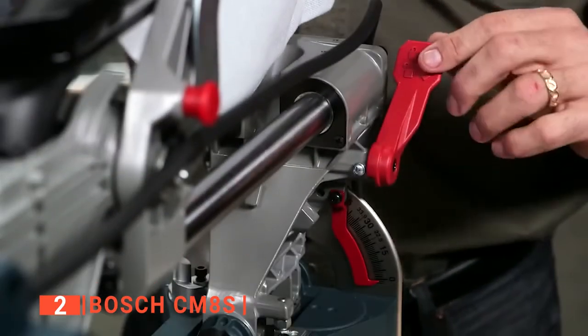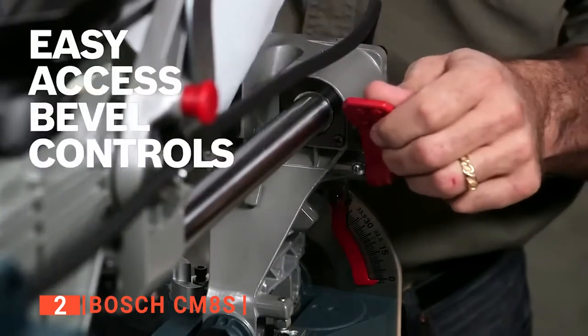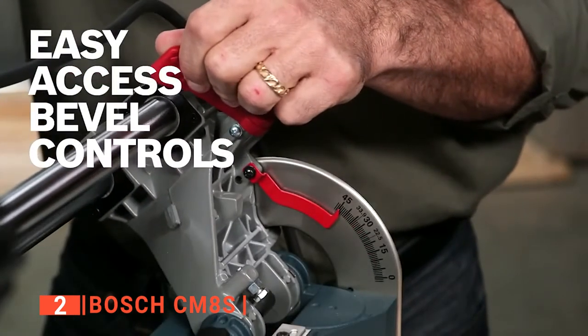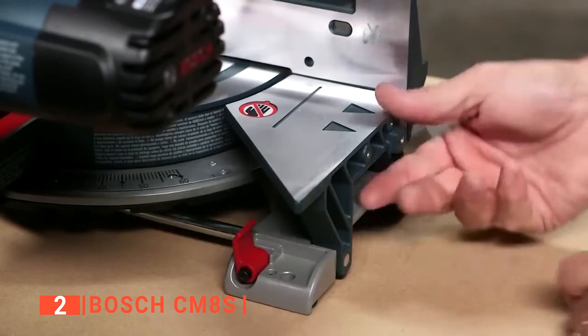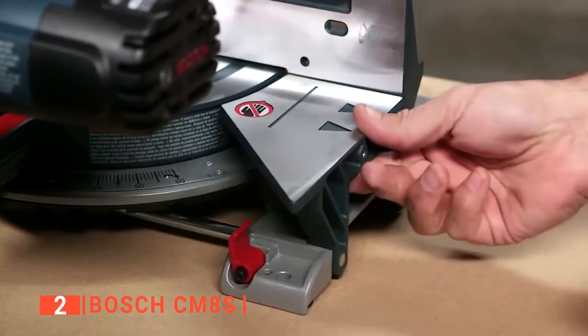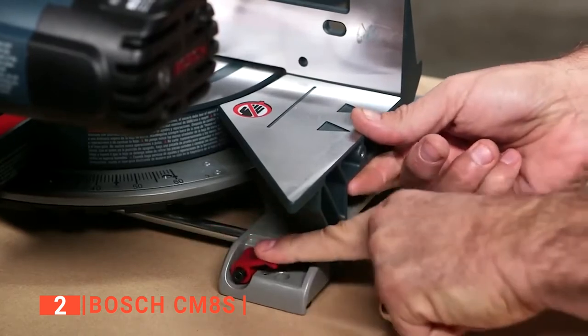The bevel angle ranges from 2 degrees to 47 degrees. Not only is the design of this product functional, but its features are also placed strategically. For instance, the bevel lock lever and turret stops are located on the side of the miter saw so that you can make adjustments easily and quickly without reaching behind the saw.